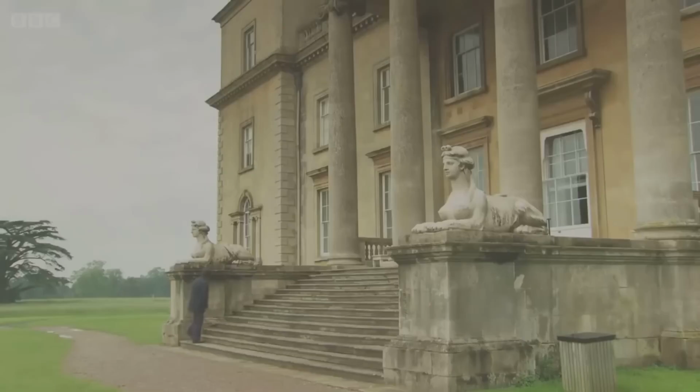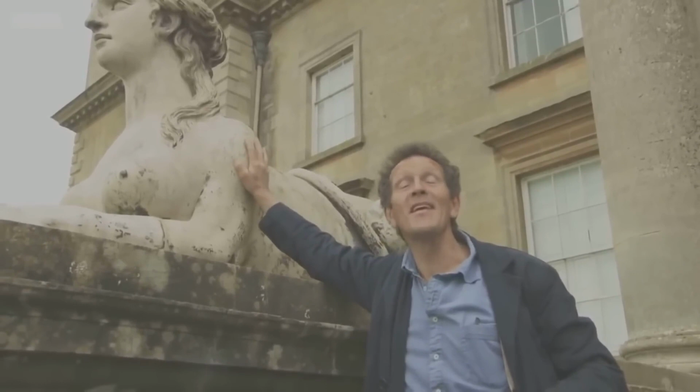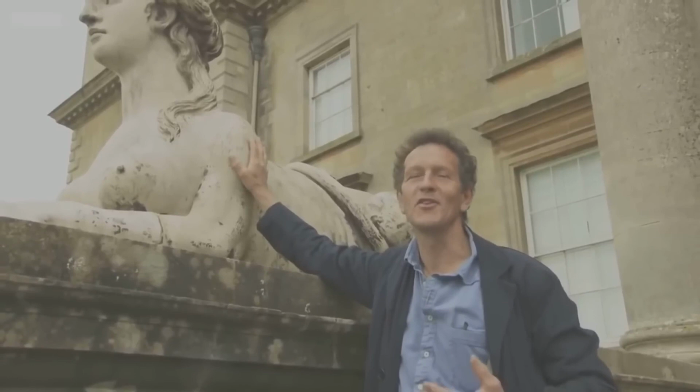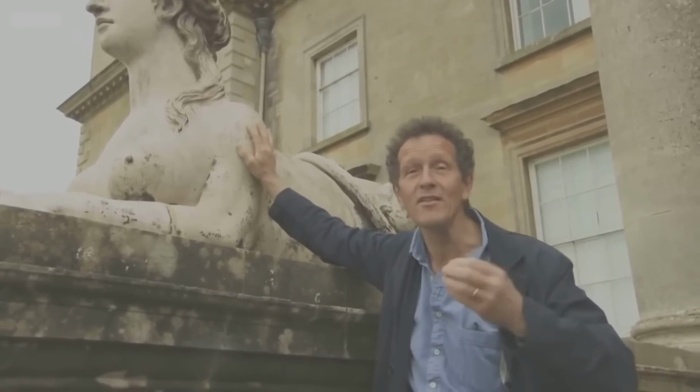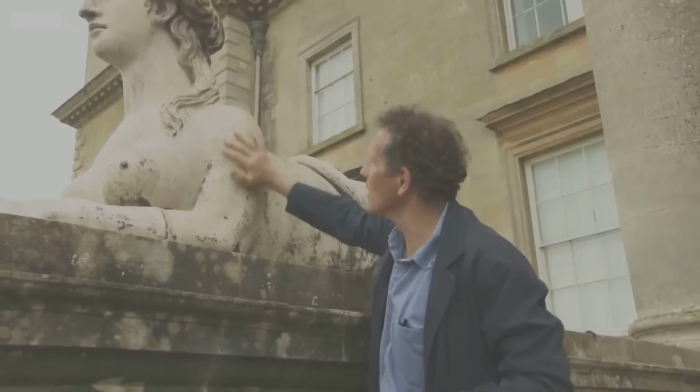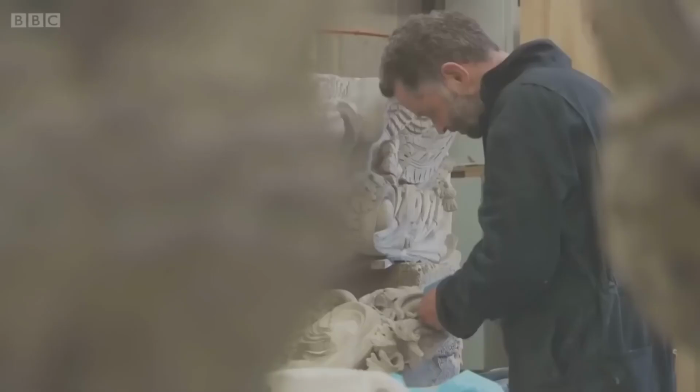One of Wyatt's contributions to Crewe was this pair of sphinxes, and they were very fashionable. They're made out of Coade stone, which became hugely popular amongst landowners at the end of the 18th century. And the whole point about Coade stone is it's not stone at all. It's clay mixed in with various ingredients to make it exceptionally durable. So this hasn't been carved, it's been modelled, been cast. The original workshop ceased production in 1837.